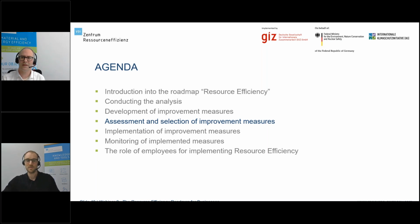Halim, I'm sorry if I'm pronouncing your name incorrectly, wants to know does resource efficiency always need to be a top-down approach, or can it also be led by employees? Can it also be a bottom-up approach?